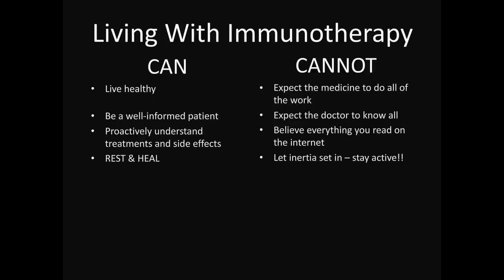You can rest and heal. We just touched on that. You can't let inertia set in. Stay active. When I started my second treatment, my wife asked one of our friends if hot yoga was okay. And since then, she and I have never really looked back, and I've made that part of something that I try to do religiously a couple times a week.